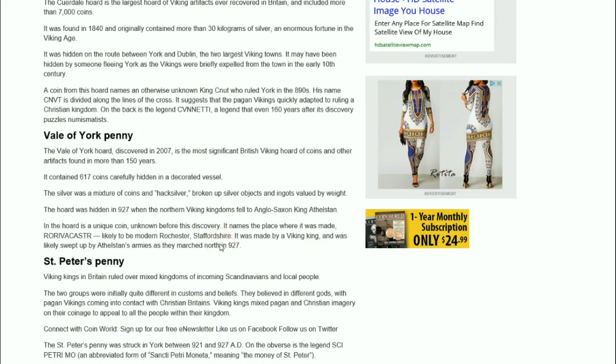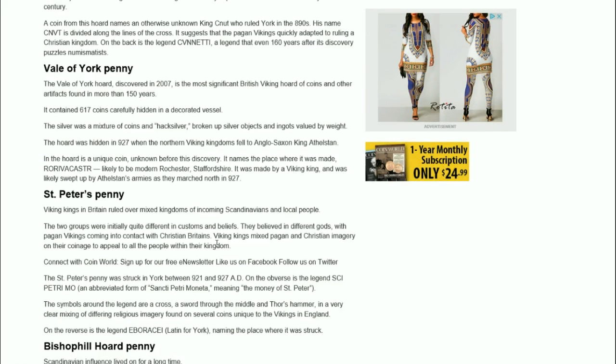Then the Vale of York penny. The Vale of York hoard, discovered in 2007, is the most significant British Viking hoard of coins and other artifacts found in more than 150 years. It contains 617 coins, carefully hidden in a decorated vessel. The silver was a mixture of coins and hacked silver, broken up silver objects and ingots valued by weight.